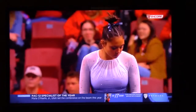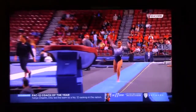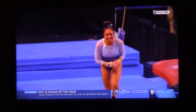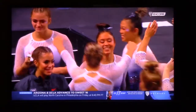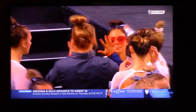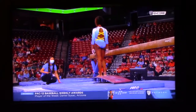In the meantime, Arizona faltering. Having a tough time of things over on vault. Danny Nosek for Arizona. That was an improvement there. Good power, position in the air, much cleaner landing. She's got 9.825 4 times this year. That's her best. The score should be close to that. So Arizona's lead went from 0.2 to 1/10. And now they're in danger of giving up the lead.